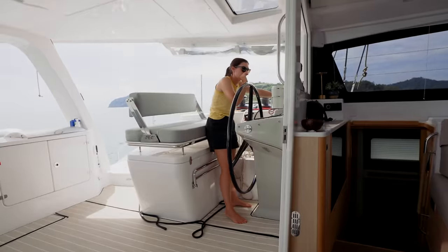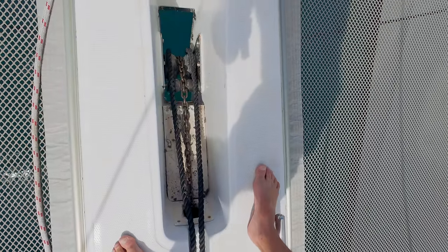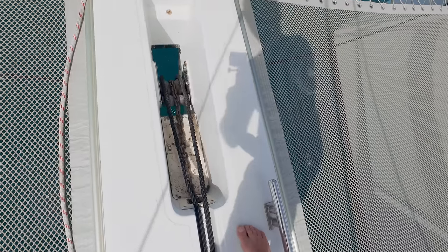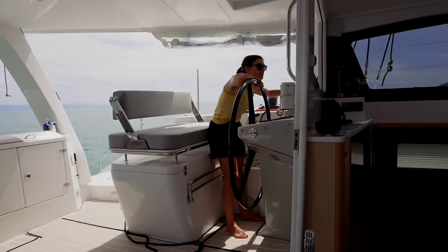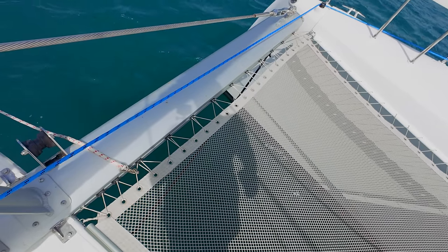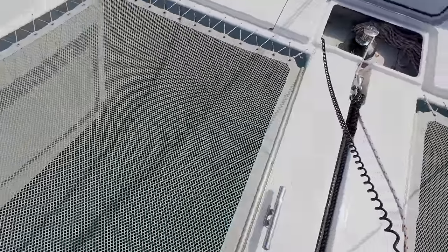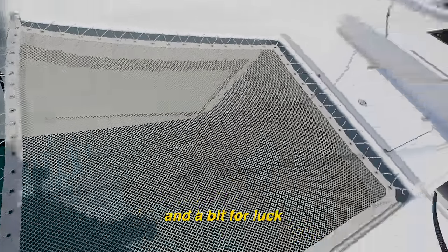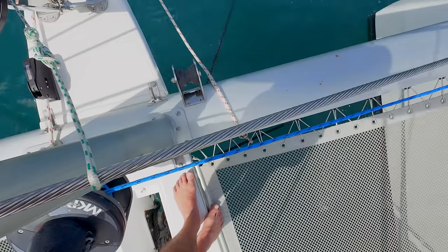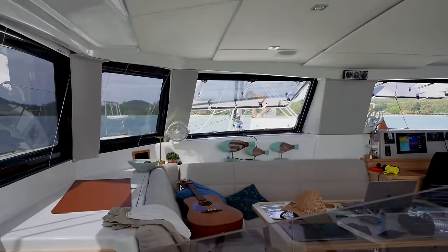Got 11 meters out. That's what I want. We'll put it a little bit back. How much anchor chain? 27. Depth? 6.3. What do we got? 37. That'll do. And a bit fuller. You got her in neutral? Yeah, she's in neutral.